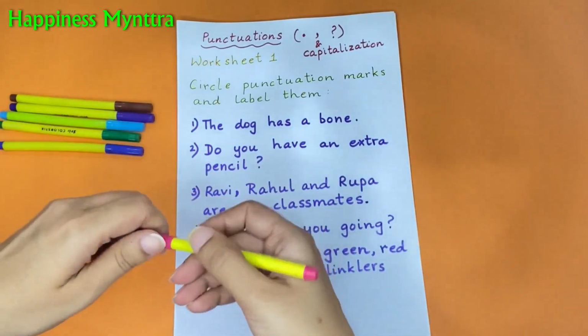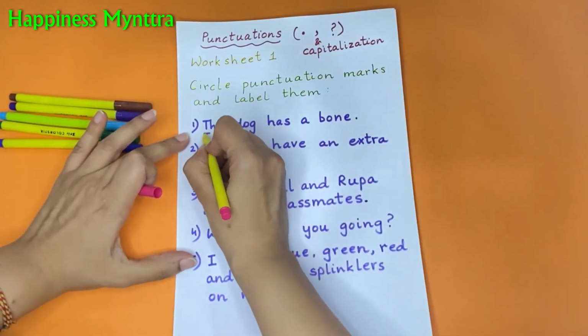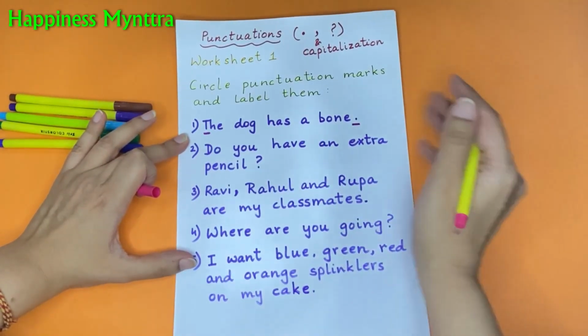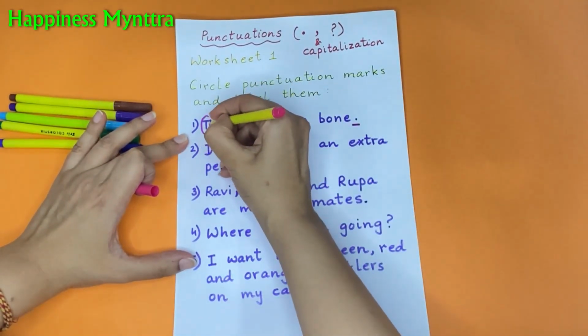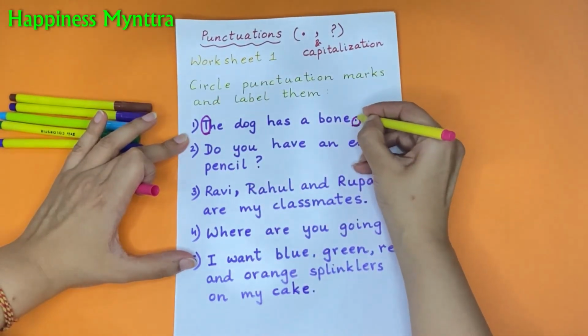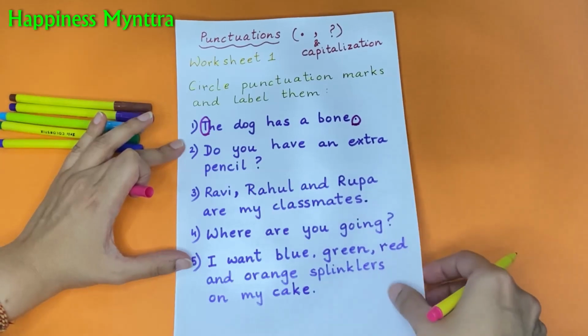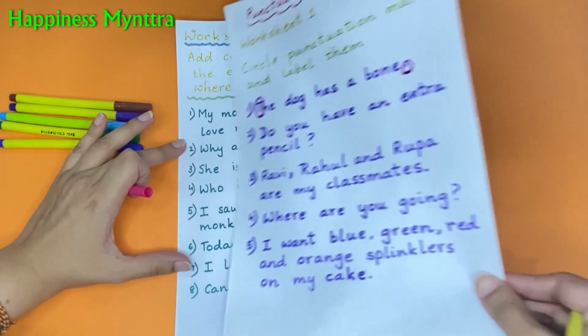So all that the child has to do is realize that this is a capital, this is a full stop, and they can circle these as asked in the question. And of course, it will be very good if they can just speak out the correct punctuation as well.